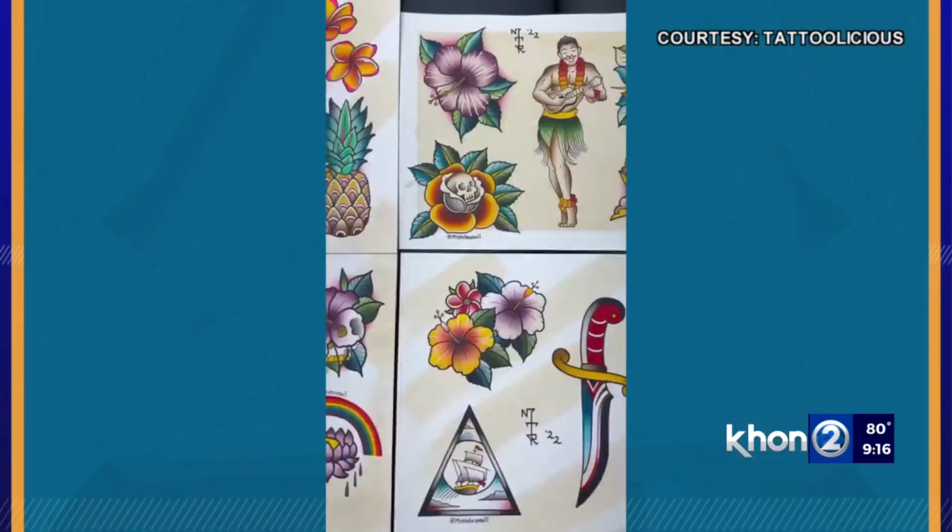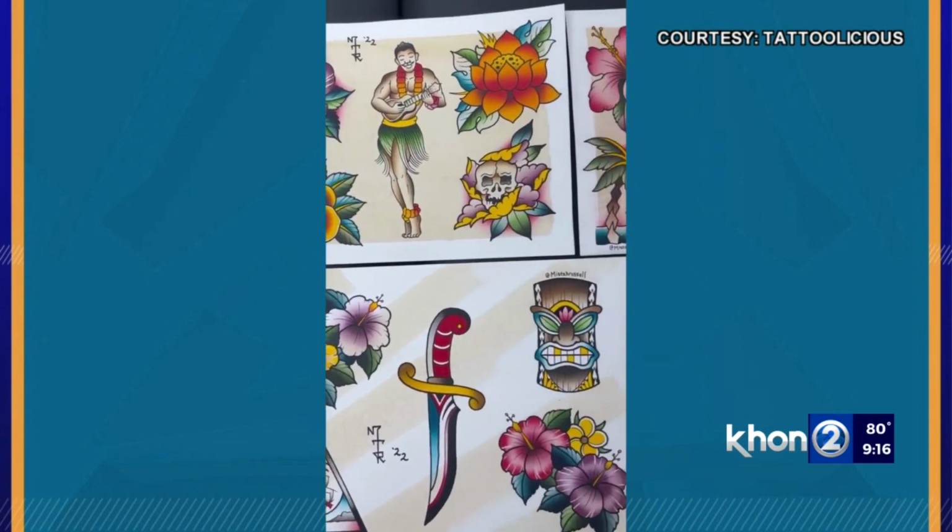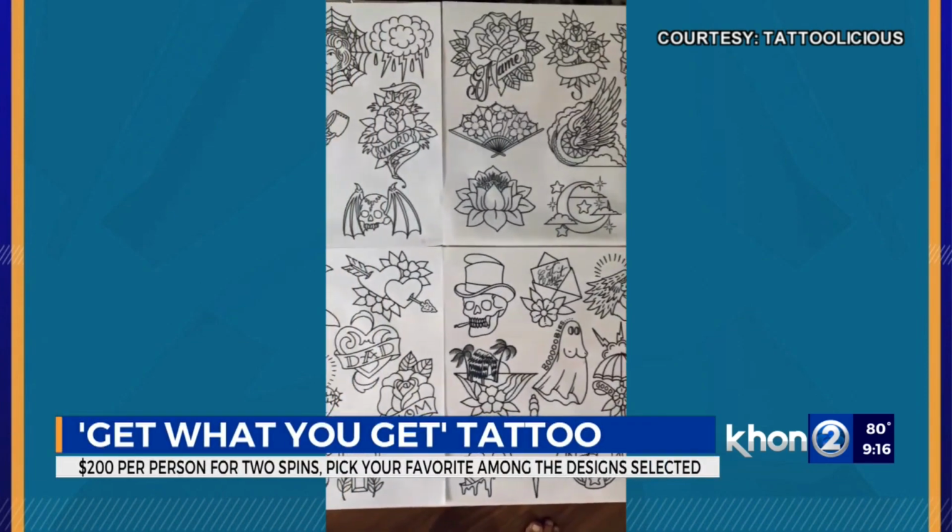All right, do you remember those machines from your childhood? Well, instead of getting a toy or candy, this one dispenses your next tattoo. If you can't decide on a tattoo, Tattoolicious in Waikiki has this get what you get machine.